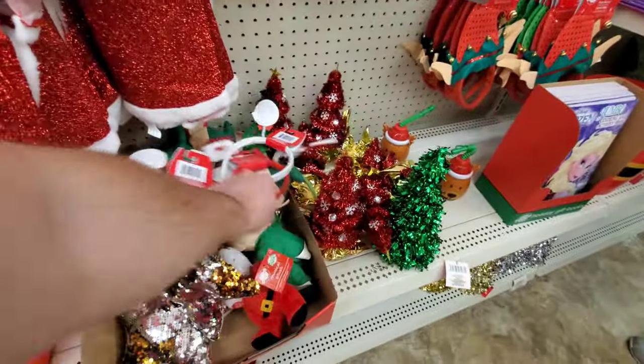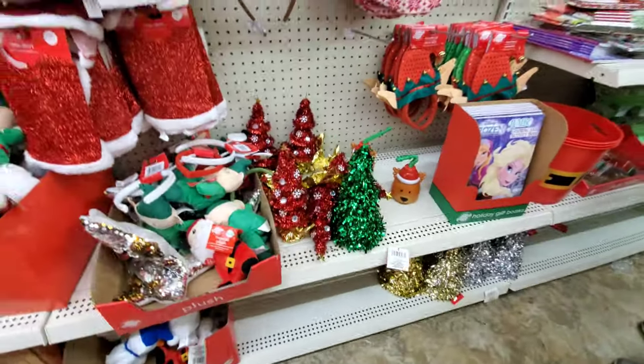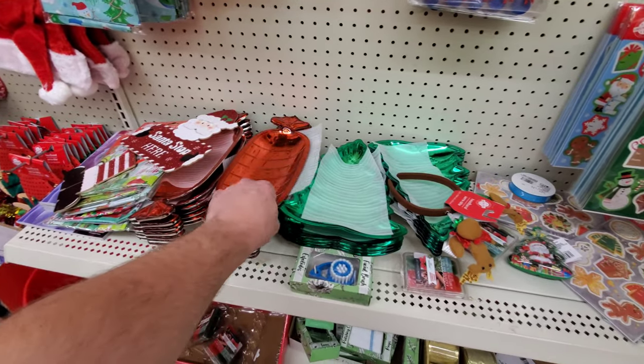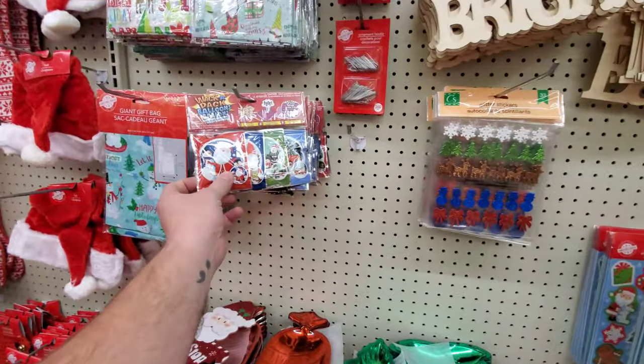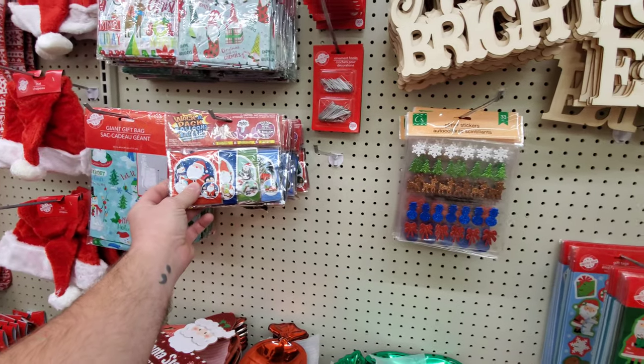Down here we have more headbands. They're just kind of scattered around, little trees. They have festive candy dishes here. I like the tree one. Whack-a-pack balloons. They're like little bomb bags.